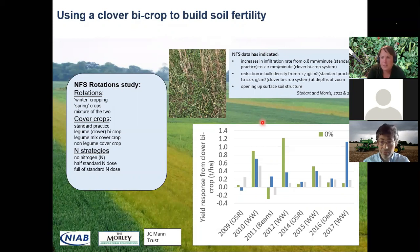I do just have a quick question, Nathan. I think it's from the previous slide, actually, on what factors were the positive and negative effects on yield of covers correlated with?